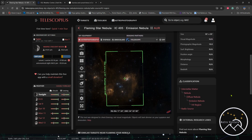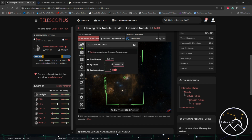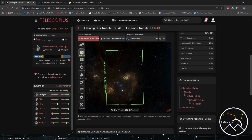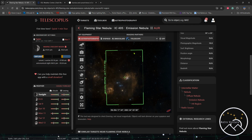Okay, and I'm going to move on down. Now, here we go. So with this, you could set this up to the focal length you intend to shoot. I'm planning on about 500 millimeters. And then the camera that I'm going to use is my full frame camera, my D600, and that has been astro modified. Sensor size 36 millimeter by 24, so I've got that configured there.